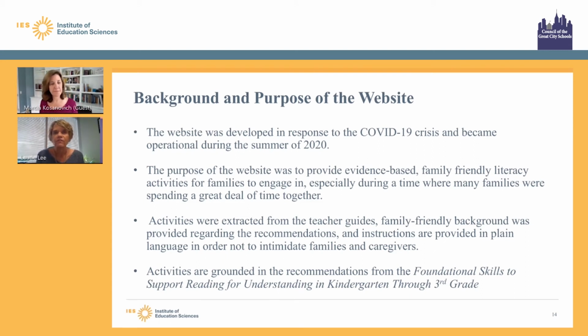This website was developed in response to the COVID-19 crisis. It became apparent very quickly that families would be spending a great deal of time together, and we wanted to provide a website that contained evidence-based, family-friendly literacy activities that families could engage in together while they were home. These activities were extracted from the teacher guides that Marcia presented to you just a moment ago.